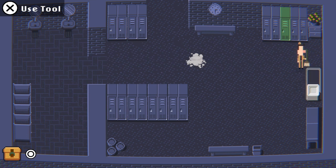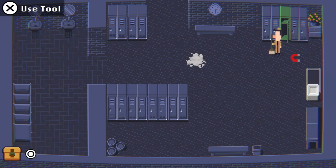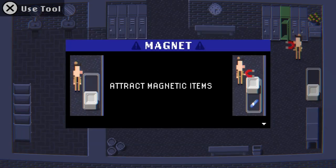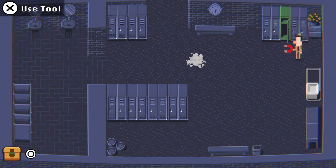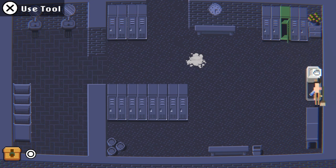I feel like this can move. I forgot to give this magnet back to Warren. I'll give it back as soon as I see him. I don't know if I should be attracted or repelled. Ha ha ha. Ah, right. Alright.